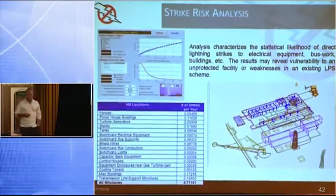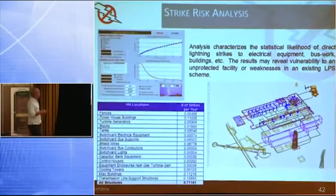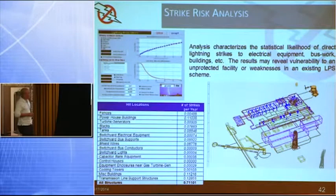Strike risk analysis. This is the lightning shielding analysis. Remember what I was talking about? We'll start off with a 3D representation of the plant. We put in all the different types of structures: stacks, tanks, control houses, cooling towers, whatever they may be. A rolling sphere method is developed based on whatever method the customer may demand. And it comes up here with all the structures that this place can get.